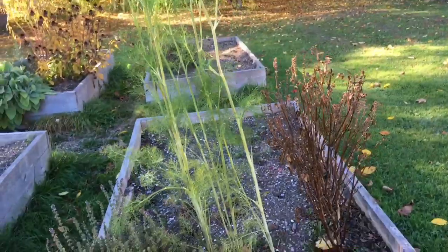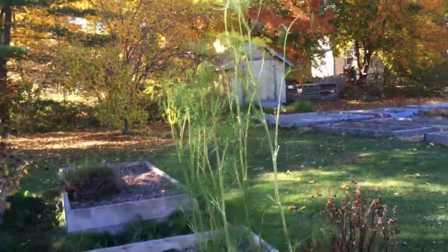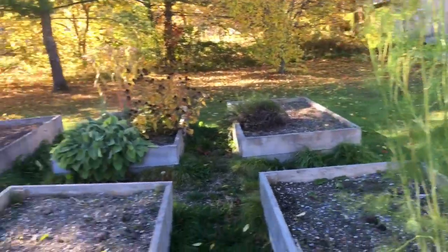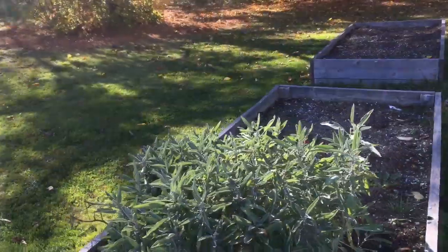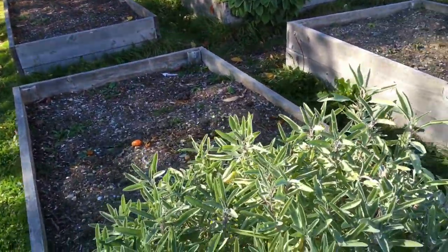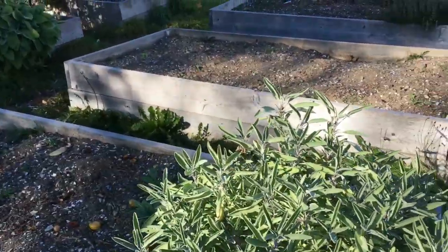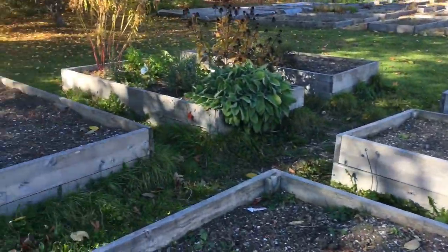This particular person here has got some herbs growing, thyme and dill. A lot of the beds, of course, have been emptied out. Nice looking sage plant that I definitely must overwinter here. I have trouble getting it to overwinter for me. That's the reason I grow it in the hoop house.